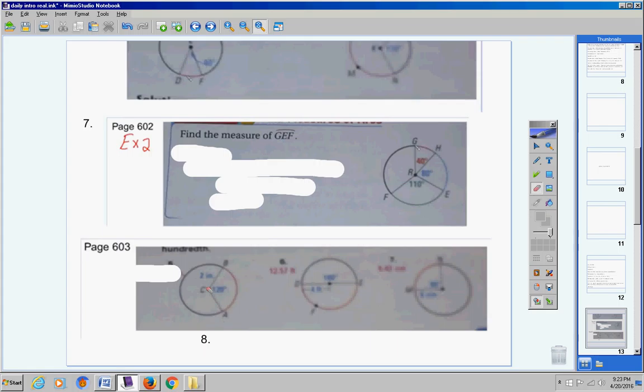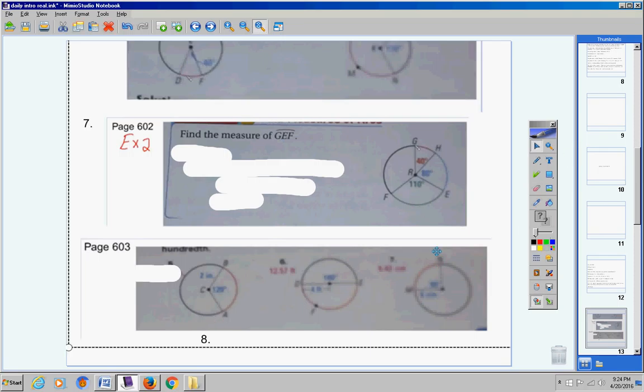A radius of 2 inches and an angle of 120. And then if you do that, you should be able to look in your notes and tell me the measure, or the length, of this arc right here. How long it is. Not how many degrees it is. How long it is. Okay? So if you took good notes, you should be fine. Alright? And I think that's it.